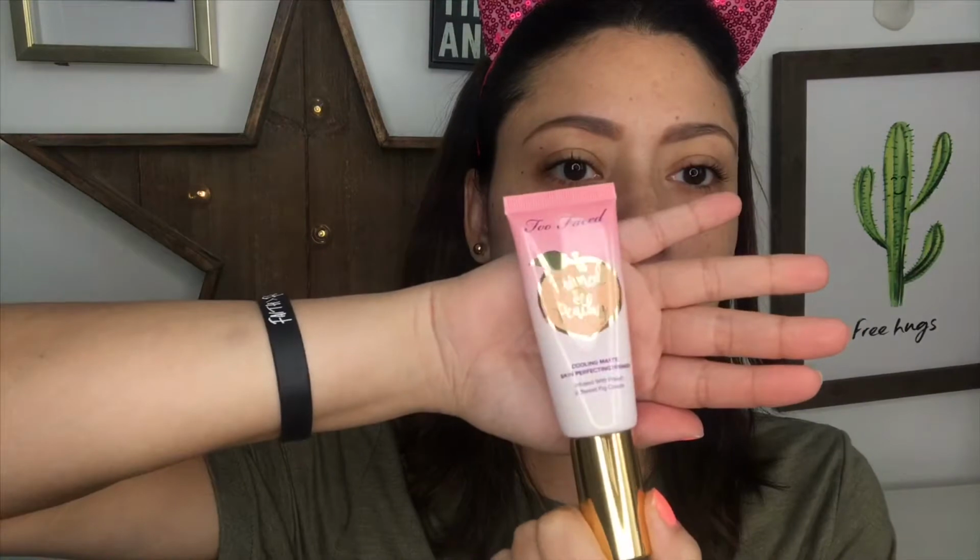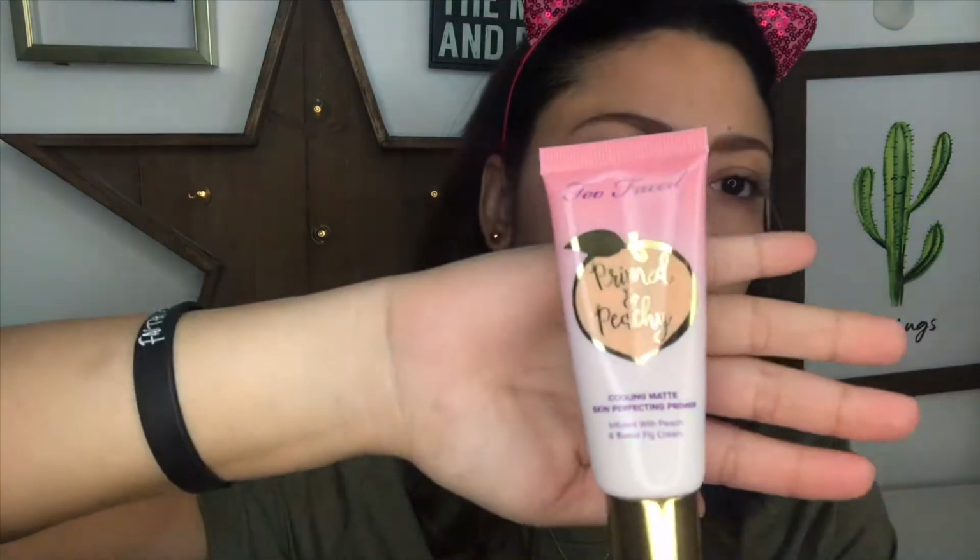So the drugstore is the Stay Matte. I think I've shared this with you guys before. Stay Matte Mattifying Makeup Primer, and this is by Rimmel. This I believe costs like $7 at like Target or Walmart. And then the high-end one is the Too Faced Primed and Peachy Cooling Matte Skin Perfecting Primer. This is what it looks like. I have yet to notice a difference between this one and this one, to be honest with you. And this one costs $7 and this one costs a lot of money.